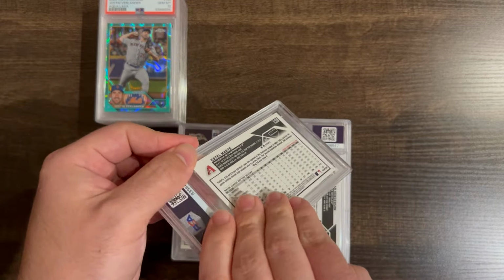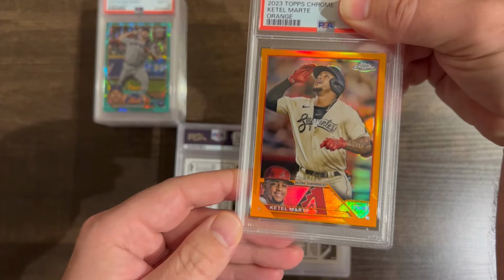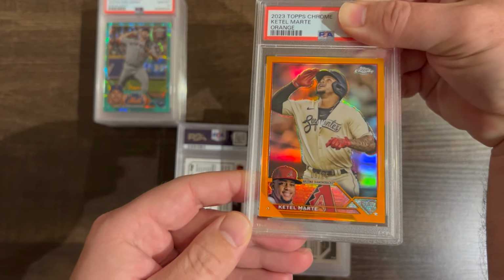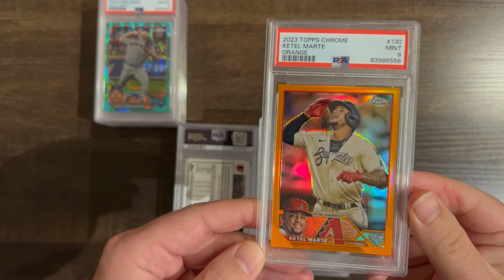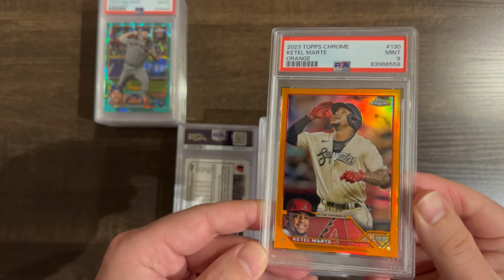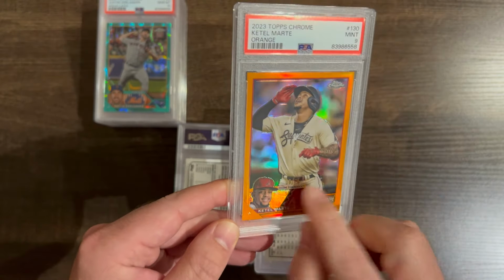Cattell Marte. Orange. This might get a 9 or an 8. There isn't a surface flaw with this one. I'd be surprised if this got a 10. Yep, I told you. There was a surface flaw. I'll take a 9 though all day. It's nice, only 25 copies.